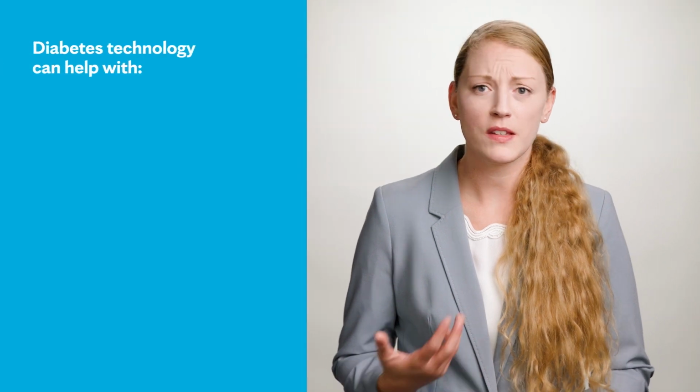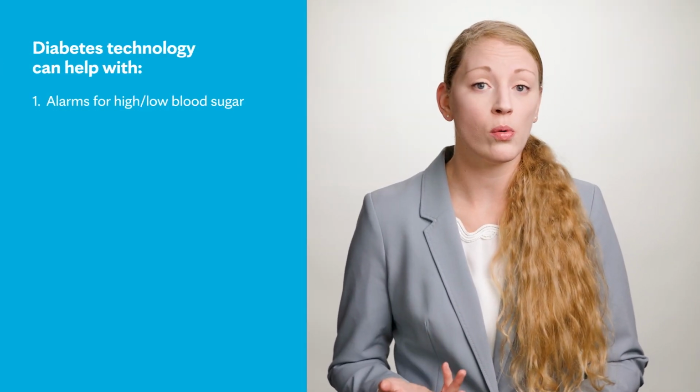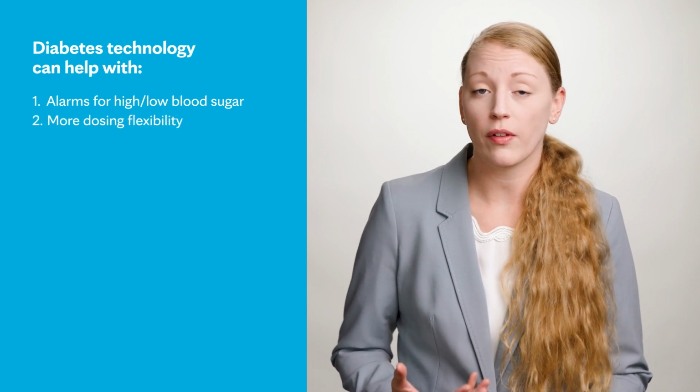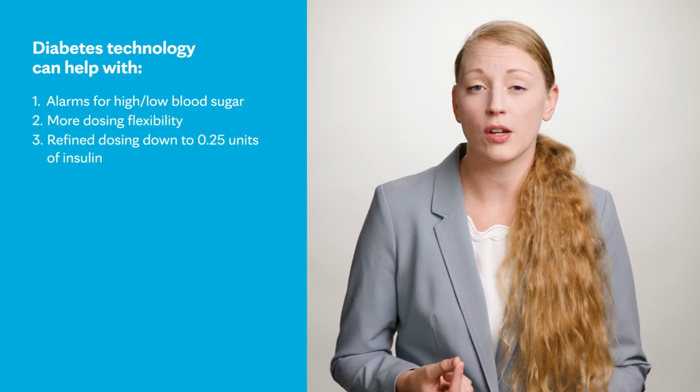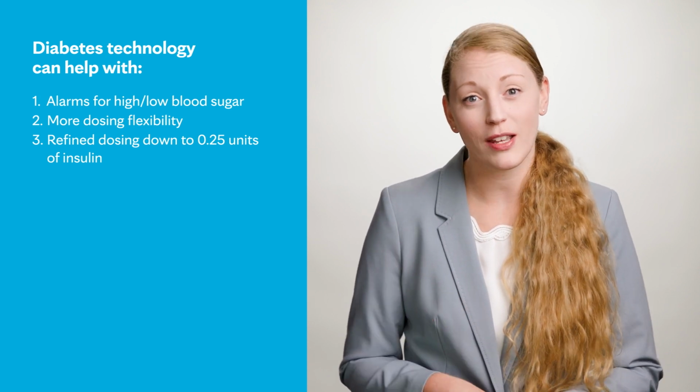Certainly, diabetes technology tools have a lot of things they can positively contribute to your life lived with diabetes. This can include alarms for when your blood sugars are going high or low, or maybe even more dosing flexibility or even refined dosing down to 0.25 units of insulin.